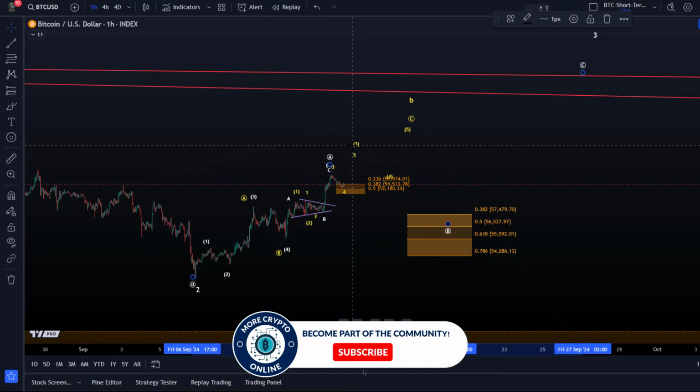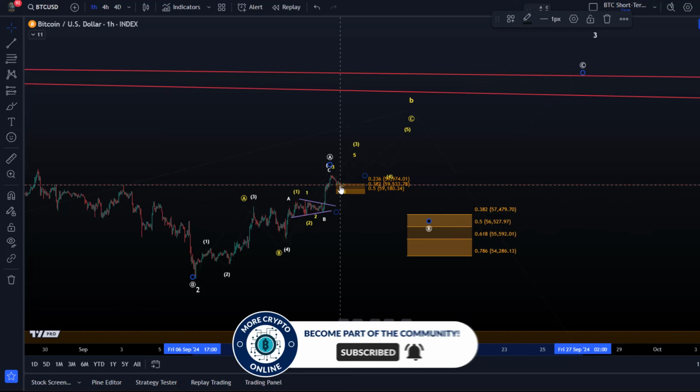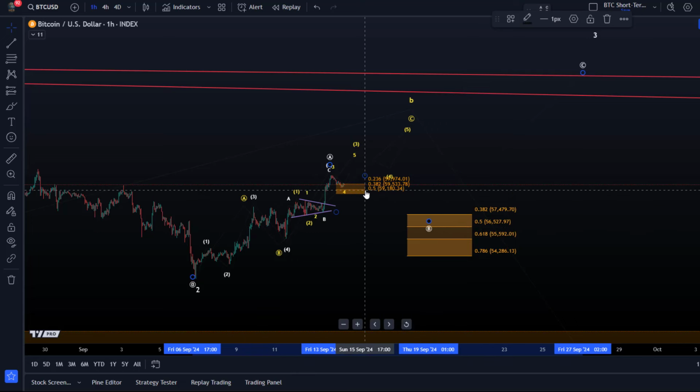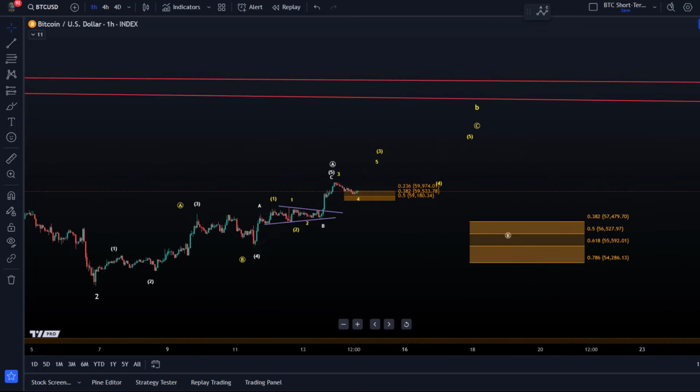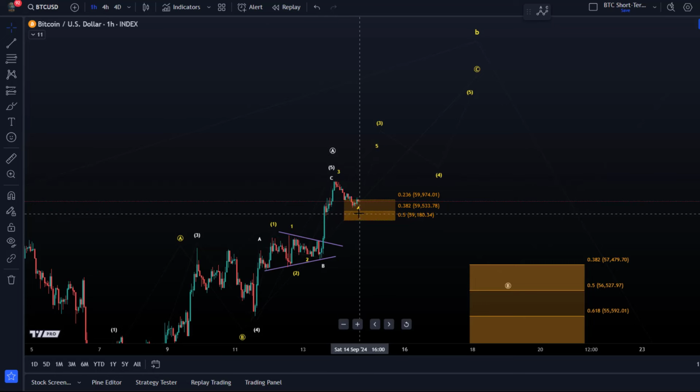And it could be that a larger B wave has started already. That would rather be the white count. But even in this scenario, we would need a break below the upper support area first to confirm that further. So for now, I see the decline that happened since the swing high that formed here on Friday, yesterday, as a corrective pullback.